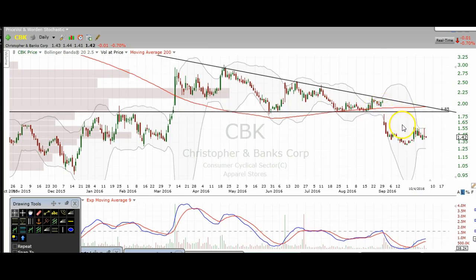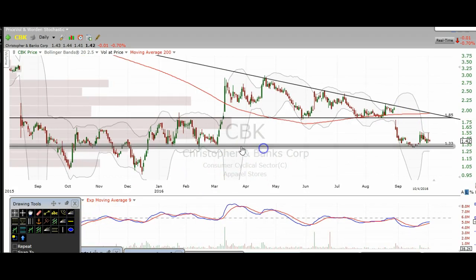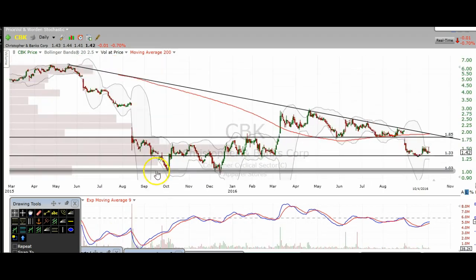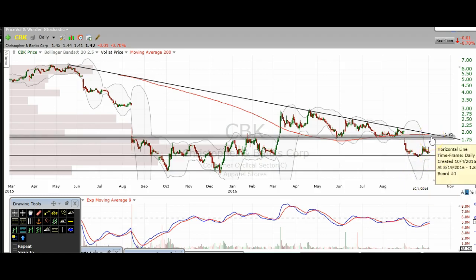So that's going to be resistance, and then we're right at support as well. So you can see that this 130-ish area is a support. You can see that it bounced a couple times right there, and then over here, that's exactly where we bounced. Below that, we've got support right around $1. Okay, right around $1. You can see that it bounced a couple times right there. So $1, 130, and then this big level up here between 185 and $2 is really that big level that you want to pay attention to.